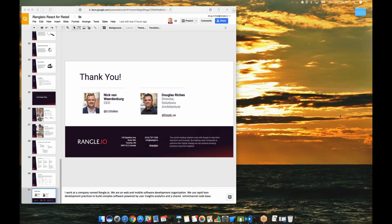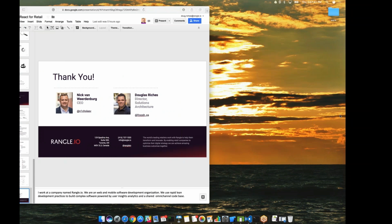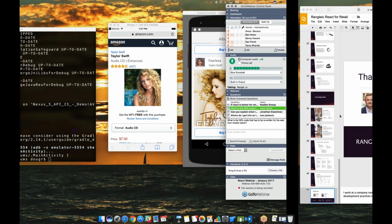Okay, I have a couple more minutes for a couple more questions. So what is the 30% code that has to be rewritten for web? So the 30% between React Native and React is those reusable, I call them dumb components. We would define components, and I'm still sharing my screen here, I think, so I might be able to show you.